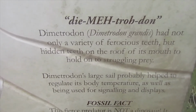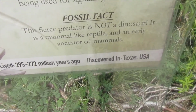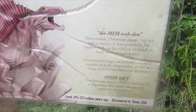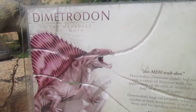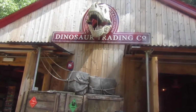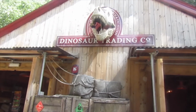And the reason I'm using this accent is because it was discovered in Texas, USA. It's a very bad southern accent, isn't it? But there you go. I don't know how to pronounce that, so don't ask me how. Dinosaur Trading Co. Now, where have I seen something similar like that before? Let me think.